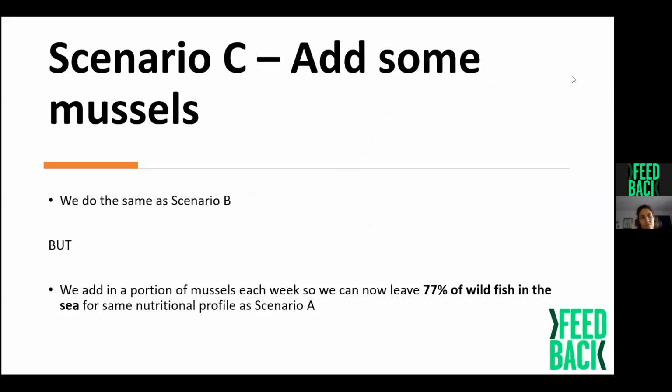So then we created a third scenario where we wanted to explore the potential of unfed aquaculture. Unfed aquaculture is things like mussels that don't need external feed input, so you don't need to feed them anything. So basically for this, we just did the exact same as the last scenario, but we assumed everyone would eat one portion of mussels a week as well. And then what that does is, because you get quite a lot of nutrients from the mussels, it means you can now leave 77% of the wild fish in the sea.